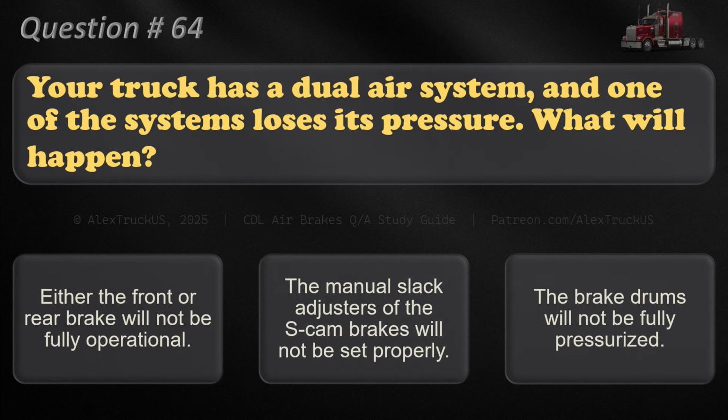Question 64. Your truck has a dual air system, and one of the systems loses its pressure. What will happen? Either the front or rear brake will not be fully operational. The manual slack adjusters of the S-cam brakes will not be set properly. The brake drums will not be fully pressurized. The correct answer is either the front or rear brake will not be fully operational.